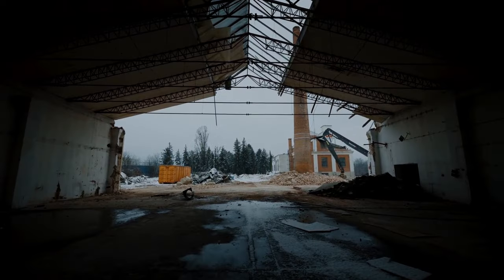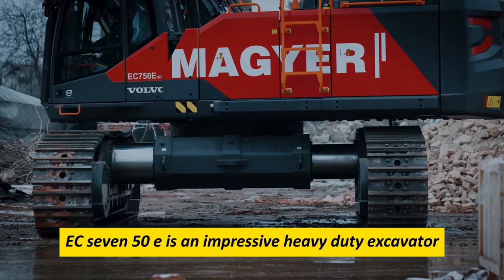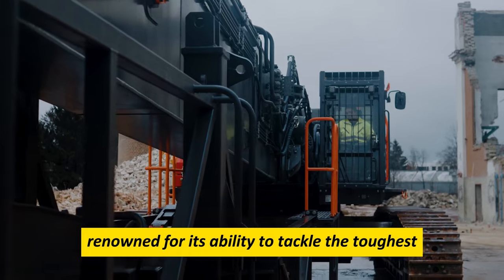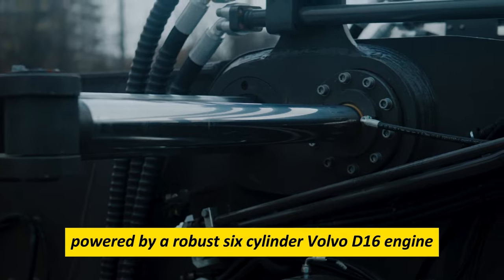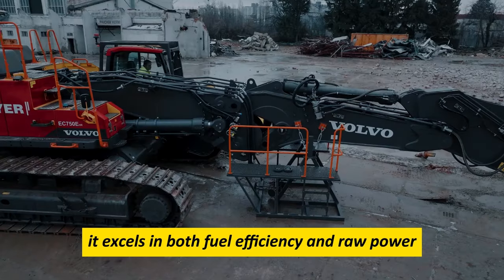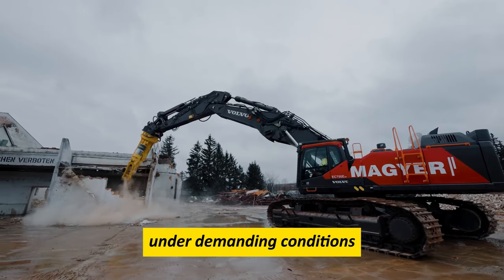Volvo EC750E. The Volvo EC750E is an impressive heavy-duty excavator renowned for its ability to tackle the toughest construction tasks effortlessly. Powered by a robust six-cylinder Volvo D16 engine producing up to 533 horsepower, it excels in both fuel efficiency and raw power, ensuring superior performance under demanding conditions.